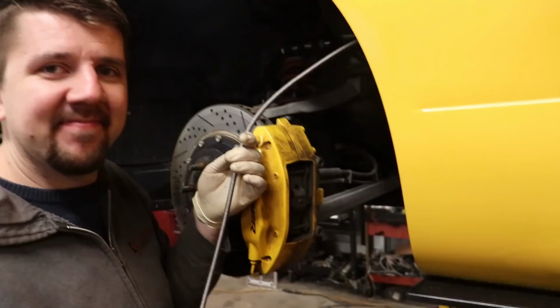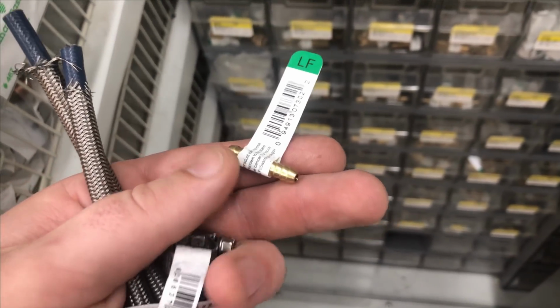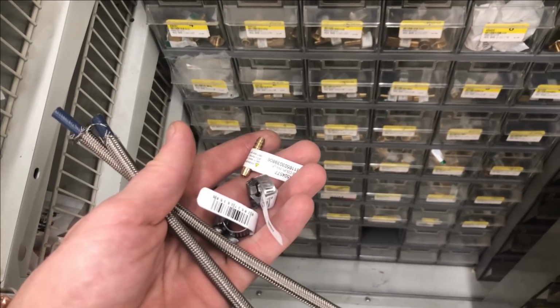Let's do it. All right, change of plan. This looks better for rubber hose. So that hose clamp should be a good temporary fix. Let's do it.